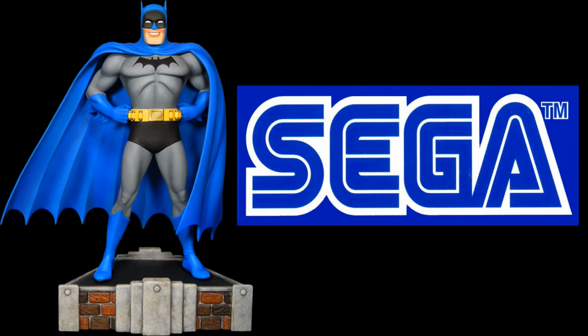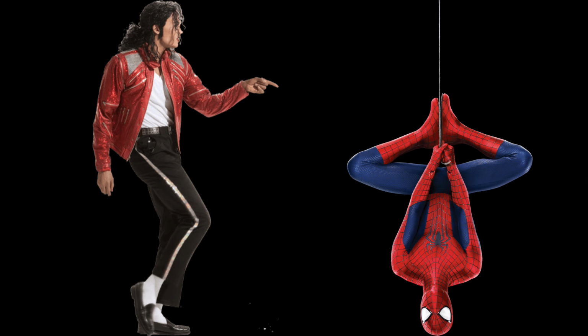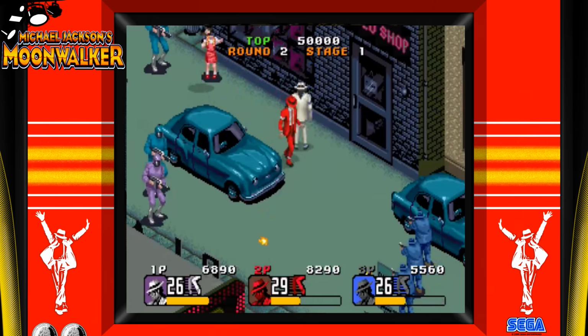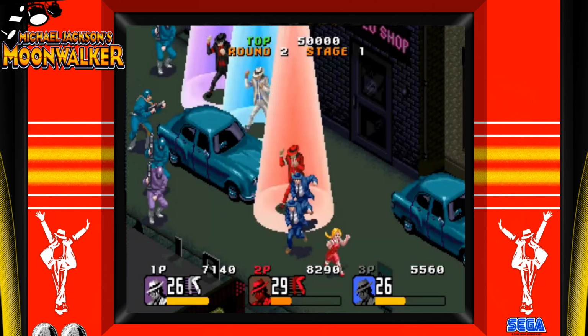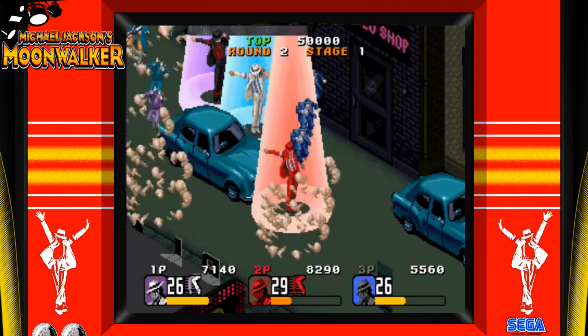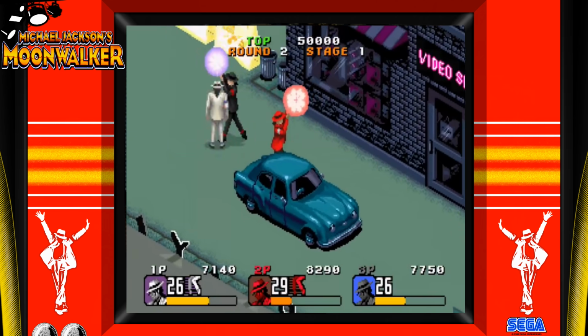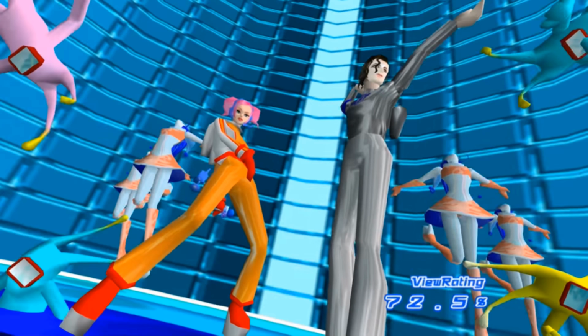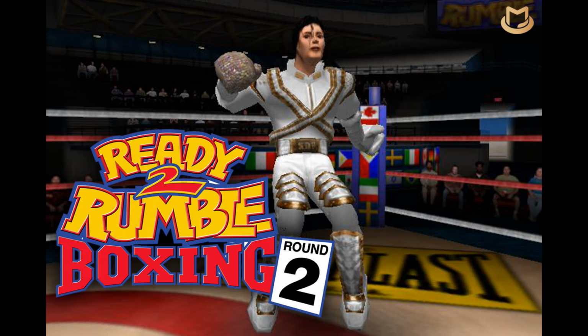The story of Batman and how he came to be associated with Sega started with two people. The first person being the self-anointed King of Pop and the other just a flat-out superhero. Michael Jackson had been a longtime fan of video games, especially ones designed by Sega. He co-developed the Sega arcade game Moonwalker in all of its home versions, which were based on the film of the same name. Jackson would later go on to write music for Sonic the Hedgehog 3 and also appeared in the games Space Channel 5 Part 1 and 2 and also Ready to Rumble Boxing, among others.